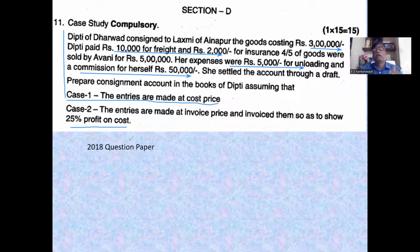Second case, again you have to prepare consignment account. In that second consignment account, you have to consider loading is 25%. Okay, invoice that 25% profit on cost. Then you have to write the equation. IP is equal to CP plus L.